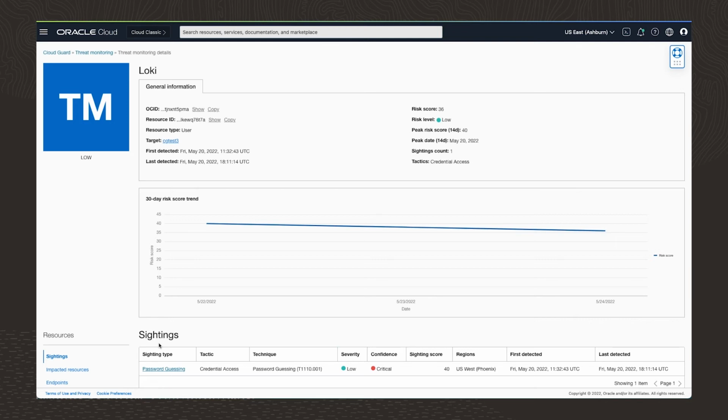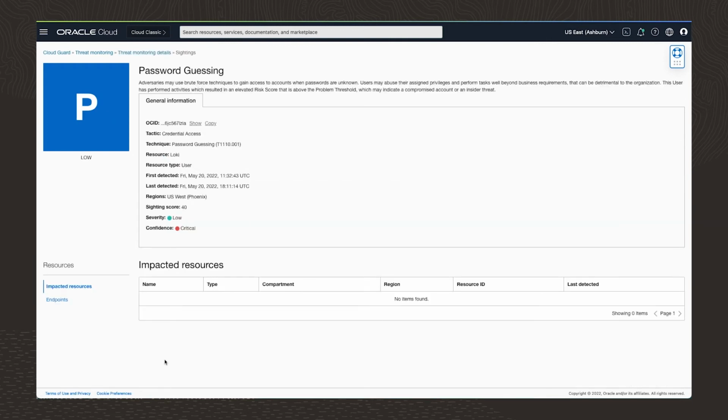So how does that work? Threat Detector relies on multiple detector models aligned with the MITRE ATT&CK techniques. This enables it to identify compromised credentials with high confidence.